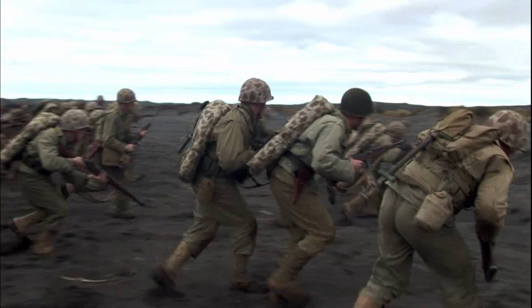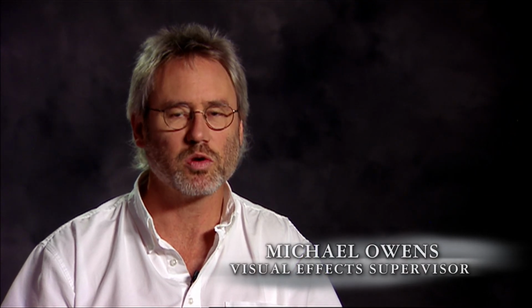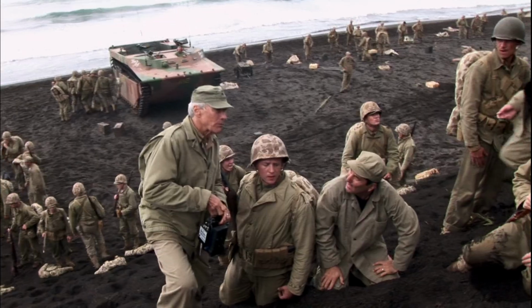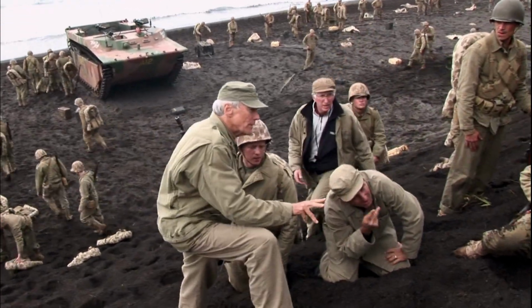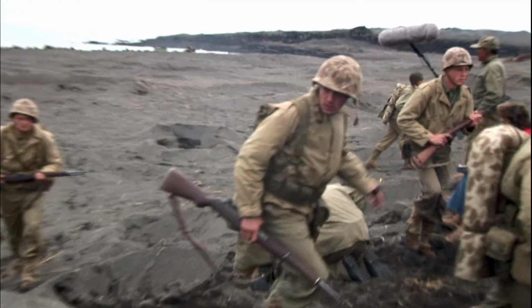With Clint in the beginning, we started by just reading the book and getting some ideas. We met together and discussed what the style of the filmmaking might be and what the style of the movie would look like. It mostly was about the look and feel of the movie, the emotional feel of the movie.